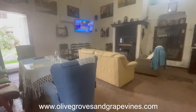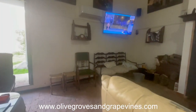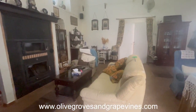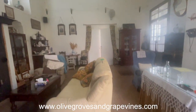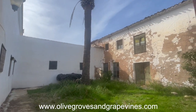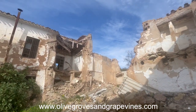So here we have a charming living room with a high beamed ceiling. It has a log burner which also serves as an oven on the top part. Now into the garden, and you can see that these properties at the back are ruins and really need removing.